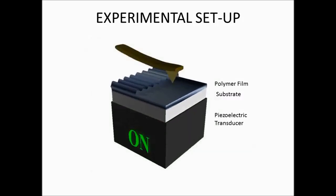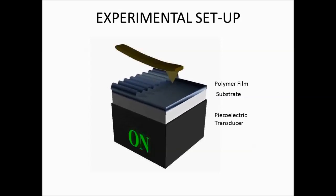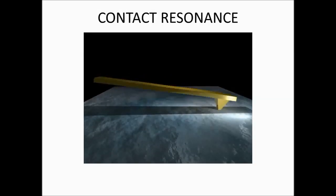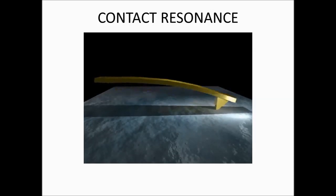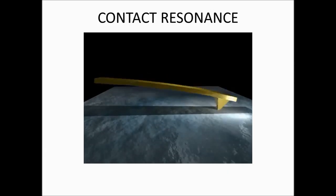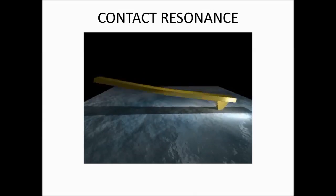In the experiment, we mount a substrate with a spin-coated polymer thin film on a piezoelectric transducer, which vibrates the sample in the vertical direction. Since the amplitude of the vibrations is very small, we employ the so-called contact resonance for the amplification of the vibrations. The contact resonance is the resonance of the cantilever with the tip in contact with the sample.